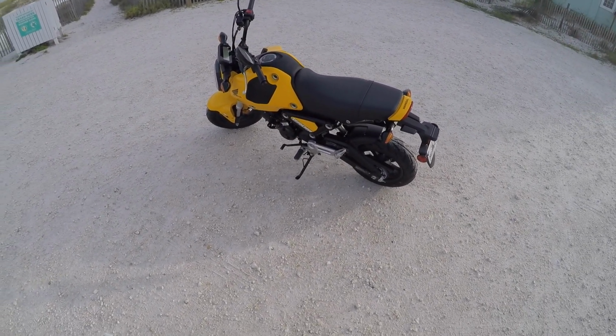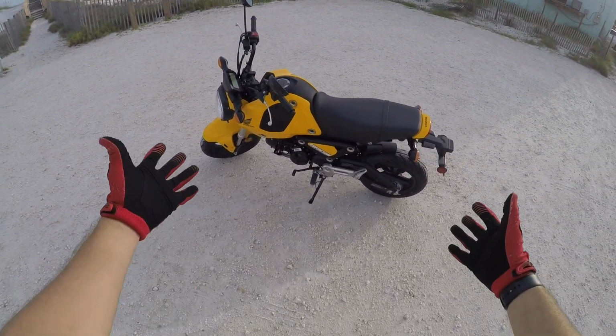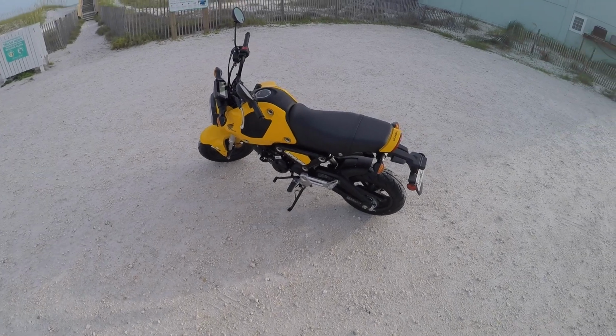Comment down below and let me know what you think about the bike, and tell me what kind of content you would like to see with the bike. Like I said, I do want to get a cage. I would like to learn how to start stunting the bike, doing some wheelies on it, stuff like that.